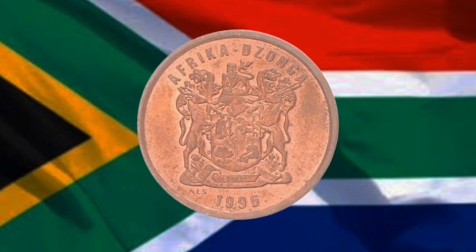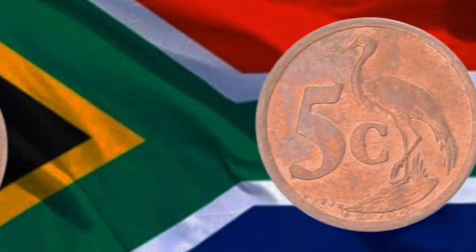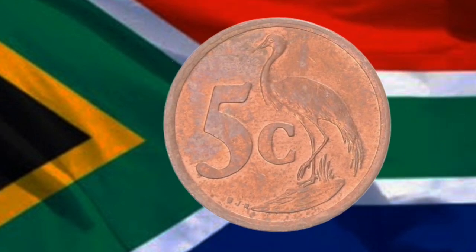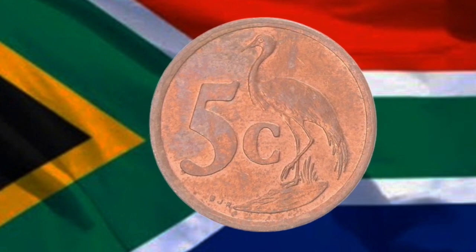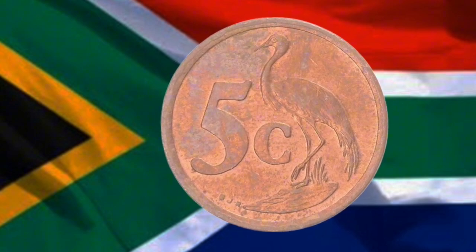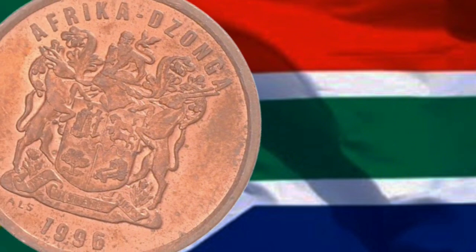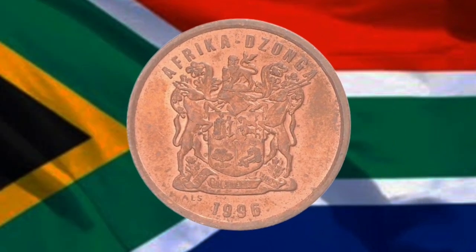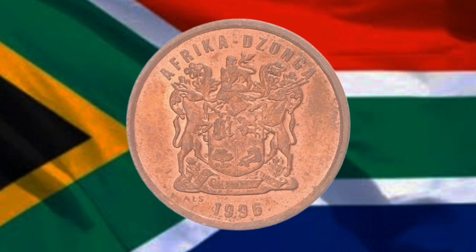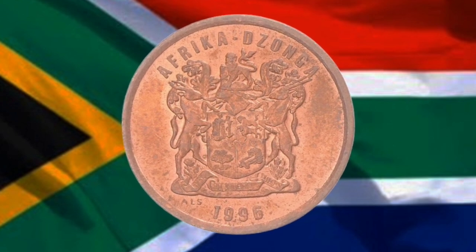On the obverse side of the coin, you'll find the South African coat of arms, a design that symbolizes unity and national pride. The words South Africa are inscribed along the top edge of the coin, in one of the official languages used in the country that year. In 1996, multiple language versions were produced, including English, Afrikaans, and others.